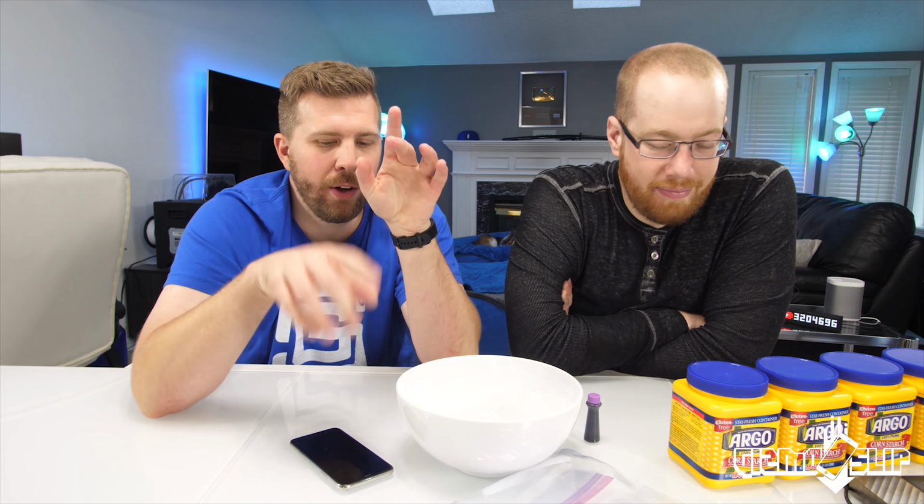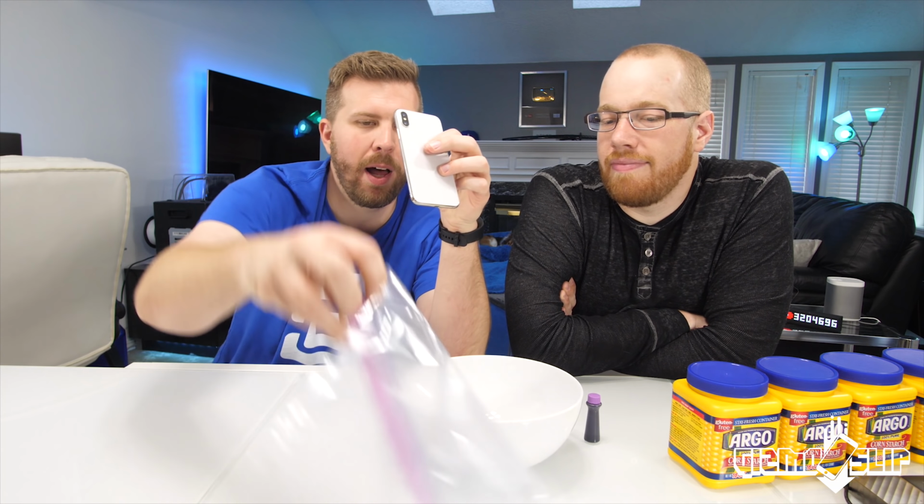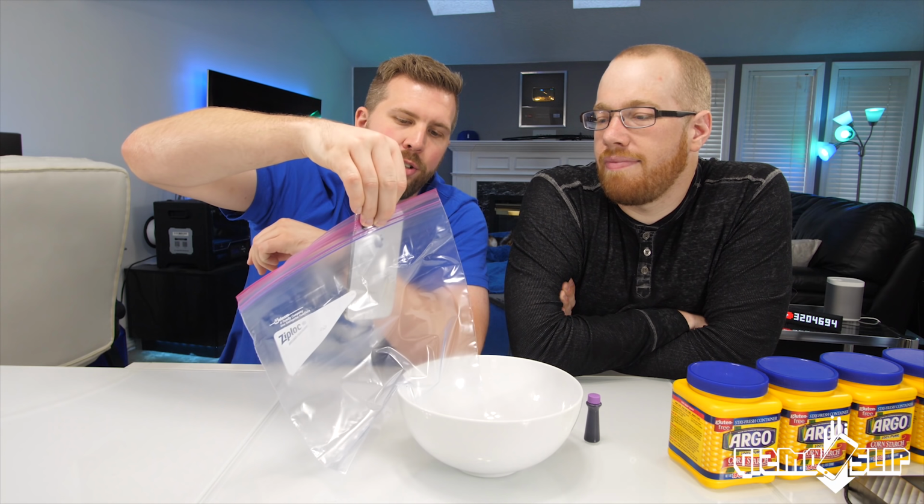I think the biggest risk here is that the bear trap will continue to apply force no matter what. So after the initial impact, which is going to be really strong, it's going to continue to apply just a lot of pressure all at once. So the Oobleck will probably sift away and it'll just be the phone left. That's my theory. So the way we're gonna do this, we're gonna have the iPhone inside the Ziploc and we're gonna drop it on the trap.